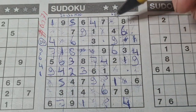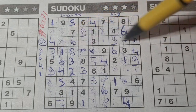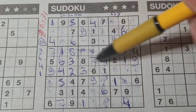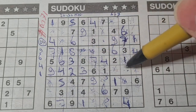Alright, now I can continue with the 7. 7 in this row, first row, 7 in the second row. So in the third row, the only place left for the 7 should be there. Here also the 7 in this row, 7 in the middle row. So the row below, the only 3 places left for the 7 should be here, here, or there.